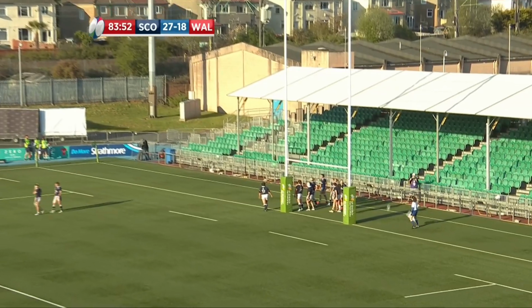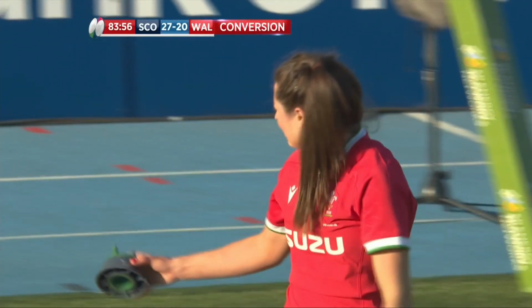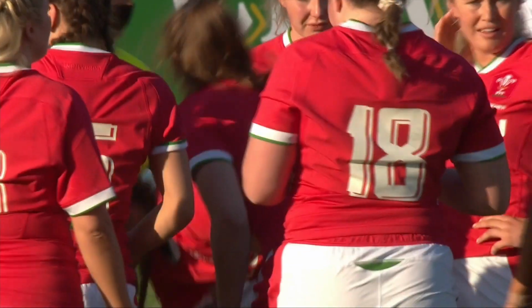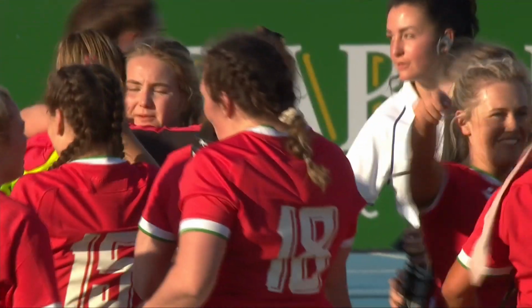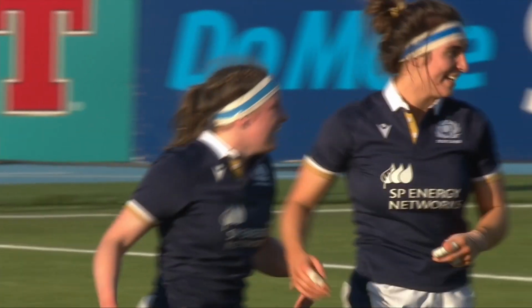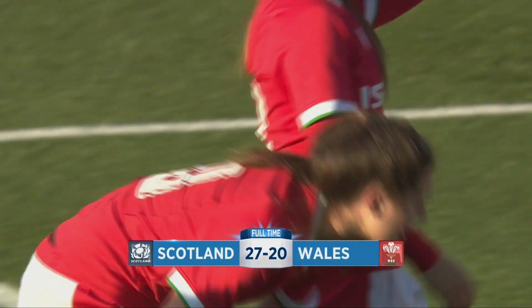Wilkins. Oh, wow, she's got the conversion as well. 27 points to 20. Wilkins with that conversion from out wide. What a brilliant finish to this game and the Six Nations as well. Scotland came with a game plan today. Wanted to start really, really brightly, and they've been very, very impressive.